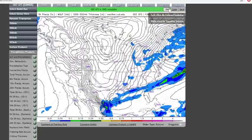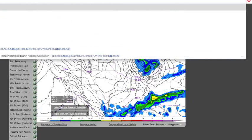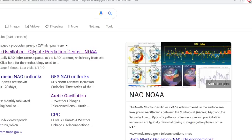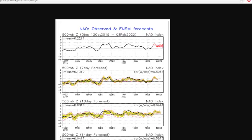Showing a major storm. I mean, it's showing a very negative NAO. But I don't trust what the model is predicting. Look at this. NAO is going to be positive the whole time.